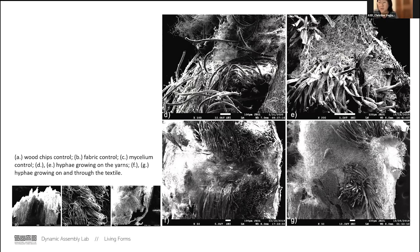microscopic images of what's happening at the intersection of the knit fabric textile and the hyphal skin. And this image shows that there is a sort of intertwining of these. And we had the idea potentially that if we have yarn that has certain organic properties, the yarn could be a kind of highway or a kind of food source, right, to encourage the growth of hyphae.